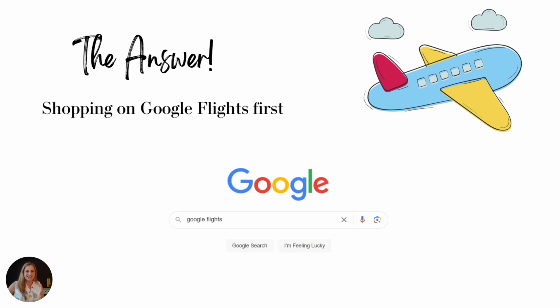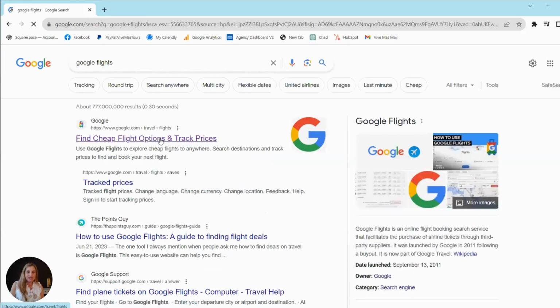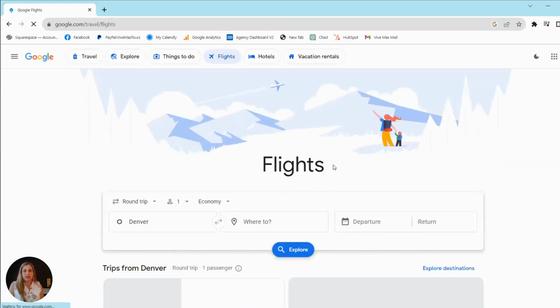So the answer to this is to shop on Google Flights first. So I shop there and then I book directly with the airline, because when you book with them, they're going to give you the best service. All right, here's my full process.